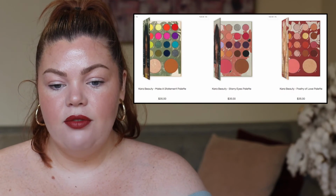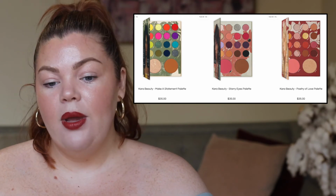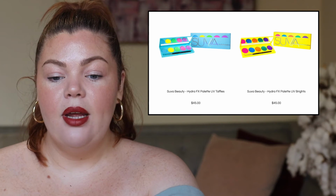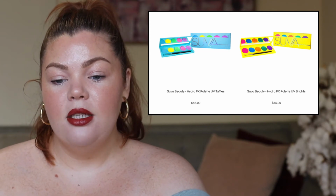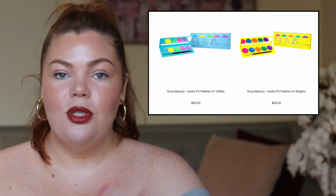From Cara Beauty, we have 3 palettes that are $35 each. We have Make a Statement, Starry Eyes, and then we have Poetry of Love. From Super Beauty, we have the Hydra Effects palettes for $45 each in Taffies, which is the pastel, and Brights, which is the brights.